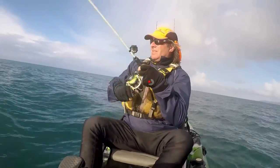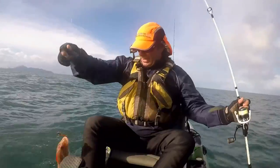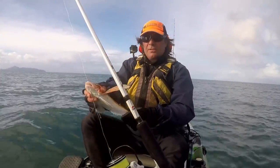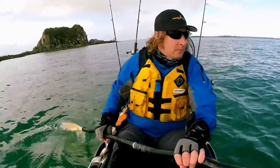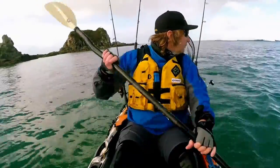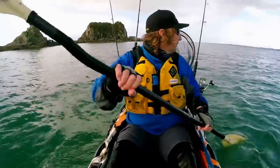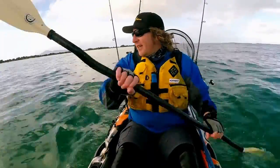With our fishing fix satisfied, it was soon time to head back into the estuary. Our timing was perfect for coming back through the bar, and once again, it was easy. The reason for success is because of good planning and preparation.